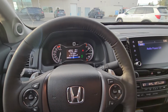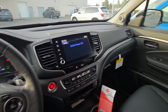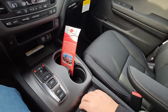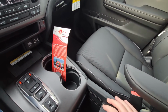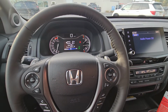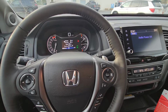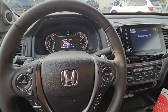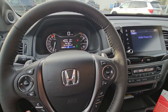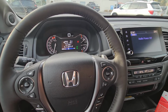Between the gauge cluster, the dash, the old infotainment, the seats and everything, this center console, it's all like last generation Pilot or current generation Passport. There's no uniqueness to this thing for me. And yes, it's a great rig. It's a great truck. I have no issues with the way it drives, outside of the adaptive cruise control, which can be really touchy.